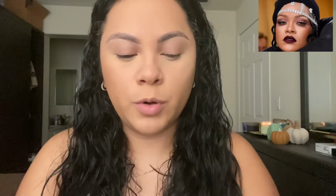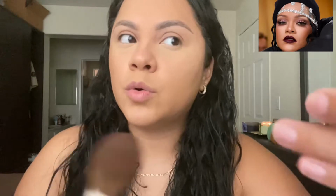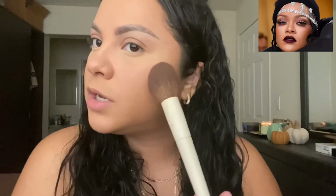Stopping the bronzer right here, a little past the tail of the brow, because they also did a little blush contour moment, so I'm gonna leave space for my blush. Also notice that she isn't wearing any highlighter. I looked at different photos to capture different angles and it doesn't look like it. Her face looks very matte, so we're not going to be adding any highlighter, just bronzer and blush.